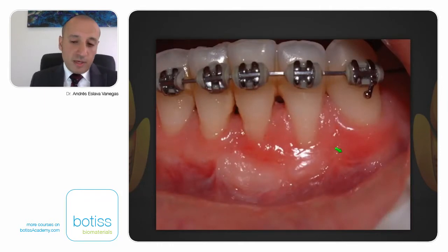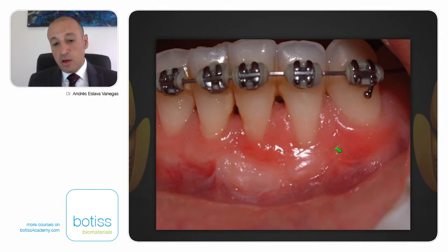After 6 months of healing, we can see something like this. And this is so common when we use a free gingival graft. We can see a gingival recession that could be covered, which is better than at the beginning. We can see a wide band of keratinized tissue, but we can see a lot of scars over here. And take a look at this: there was only one free gingival graft, but you can see a scar here.